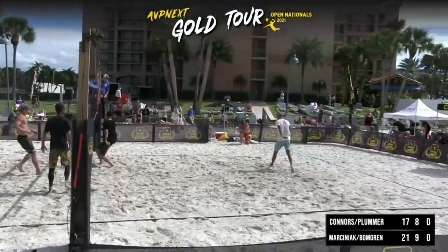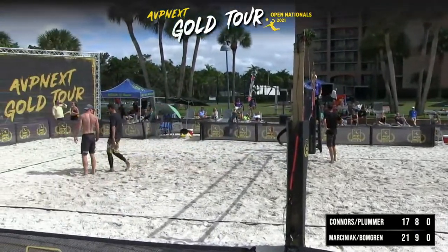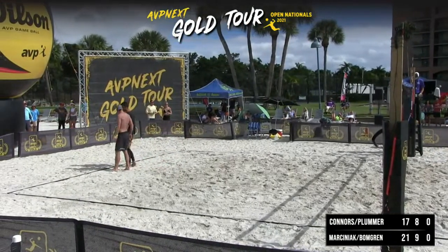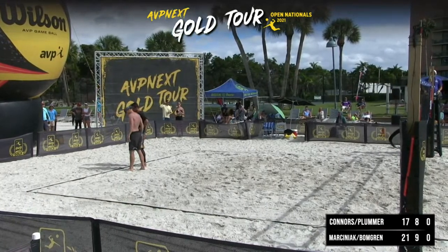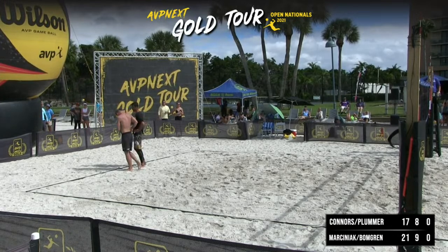Going high to the middle, takes a quick look. Bomgren able to find that sideline. Bomgren's 5th kill here. Looks like they're putting a lot of pressure on Bomgren simply based on the stats. Peter does not have a kill in set number 2 at this point. Right now, Plummer and Connors are split 3 kills apiece.